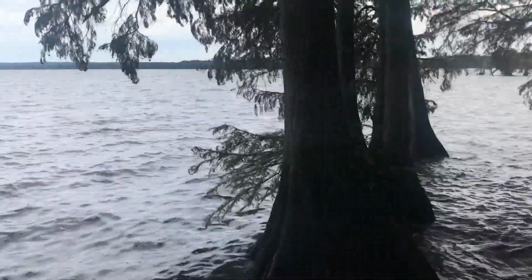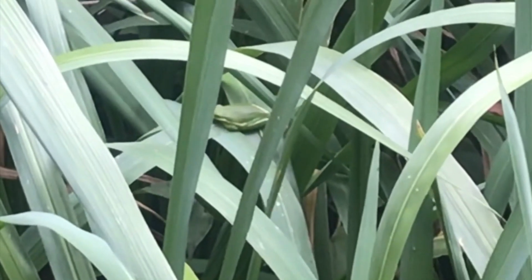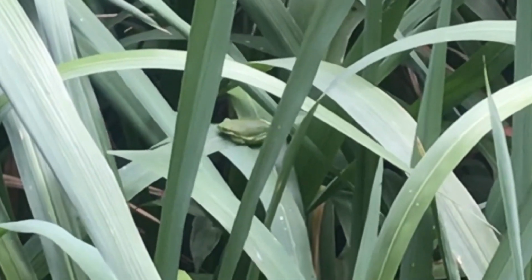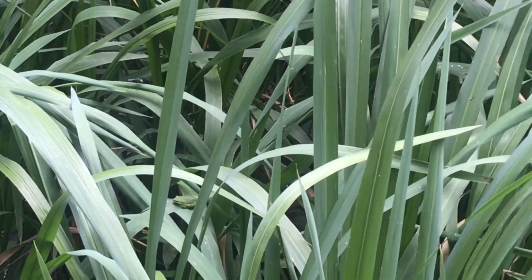Beautiful place out here. The lake is a little churny today. It's a little windy. That's good. I feel like my first snake isn't too far around the corner. You can see there's a green tree frog in there. It's a little dude. I see these guys pretty frequently. He's in between those two blades of grass. But it's always fun to see him. No snakes yet, but that's alright.